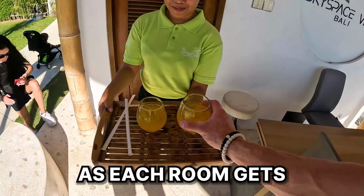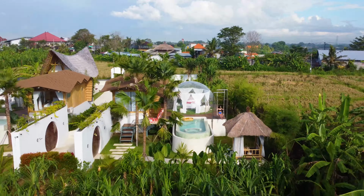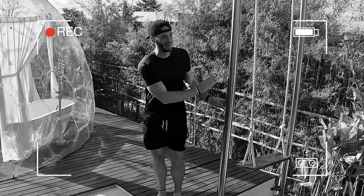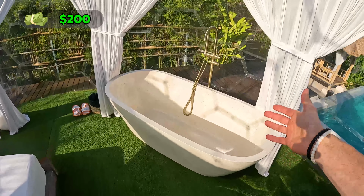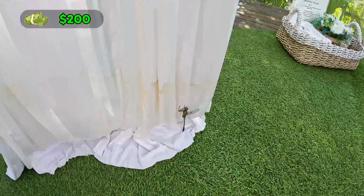$200 a night gets you a dome hotel in the middle of the jungle with your own private pool. And don't forget the... I was gonna say, and don't forget the swing, but I think I am gonna forget the swing. The dome itself is made out of plastic, and inside there is a king-size bed and even a beautiful bathtub. The workers were telling me this is one of the best spots to watch the stars at night. Oh, hello. We have a friend in here.